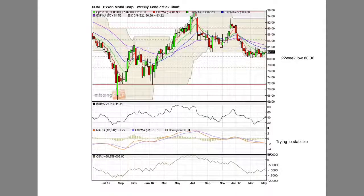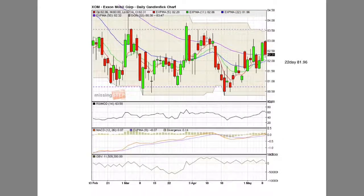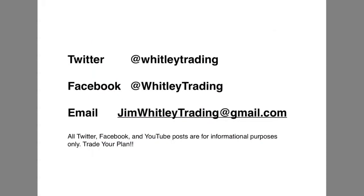And ExxonMobil, here on the weekly chart, we're trying to stabilize, believe it or not. We'll see what happens here. A 22-week low on it is 80.30. And if we zoom in on the daily on that, the 22-day would be a good spot to hold that area of around the 81.96. $82 or so. So that will do it for this morning's Morning Notes.